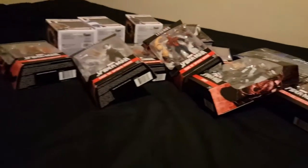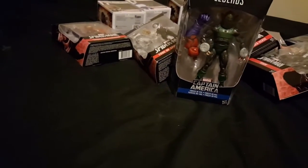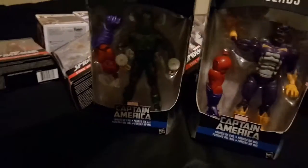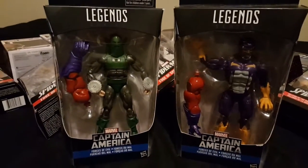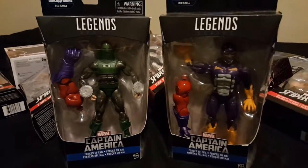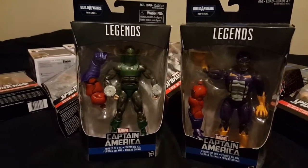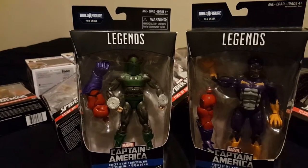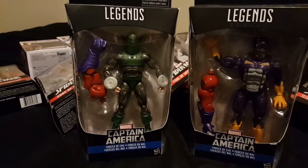Alright, next up we have the Captain America wave. Okay, let's jump into the Forces of Evil. Kind of going like the branded theme here. This Captain America wave is the Red Onslaught Build-A-Figure series. First up here, we got Whirlwind and Cottonmouth. Cottonmouth, part of the Serpent Society, which is really cool.